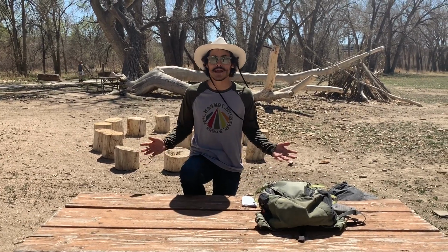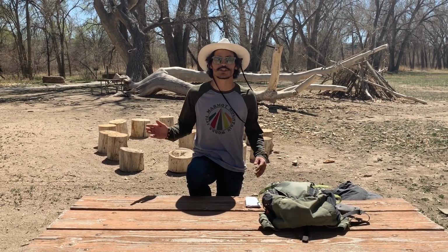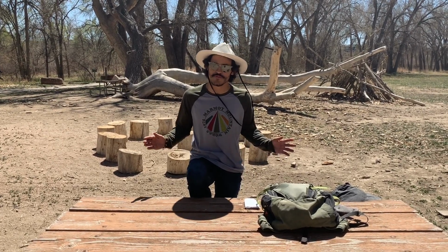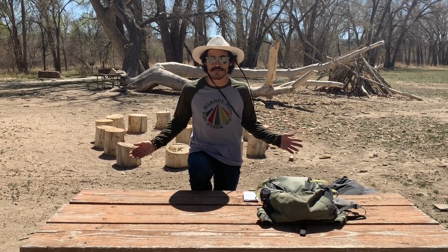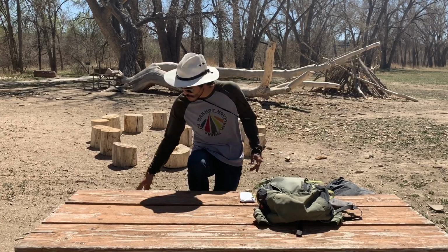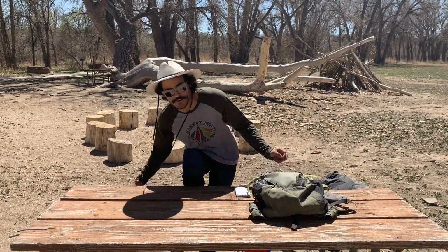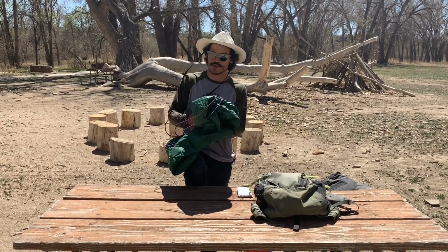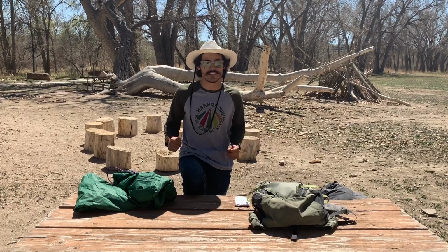Now, rounding up our 10 essential items is the item I feel is most often overlooked, shelter. Now, shelter doesn't have to be anything too fancy. It really has to be just something that covers your head. Now, this can take the form of a trash bag, or maybe even a simple rain poncho that you get from Walmart. Or if you're looking for something a little bit more advanced, you can even bring a tarp. Now, the one thing all these items have is they provide shade as well as protection from the elements. That's the one thing we're really looking for when we're dealing with shelter.